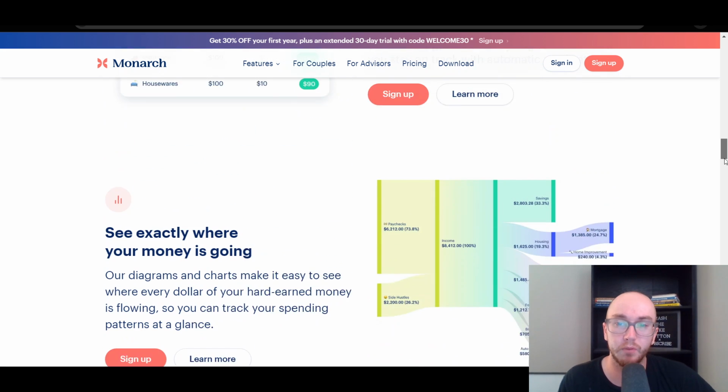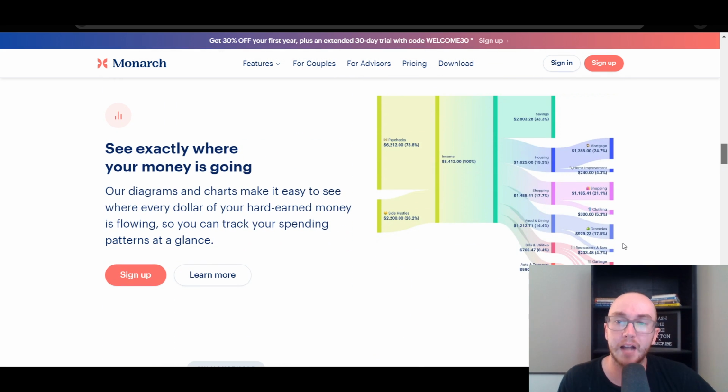So that can be a really nice way to keep track of your overall income and expenses, and to see how much money you actually have left over in terms of what you're saving and what you're spending, and where that spending is actually going. And a lot of that is automated through the categorizations that you've set, or the categorizations that Monarch just automatically sets based on your accounts being linked to the app.